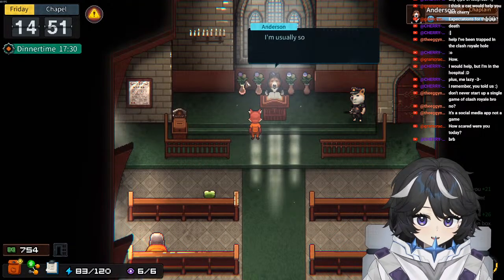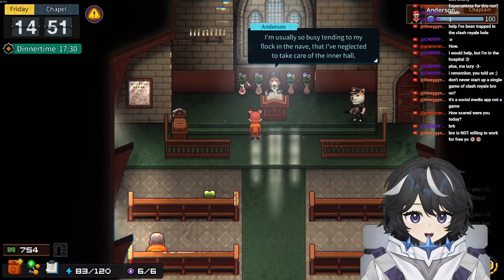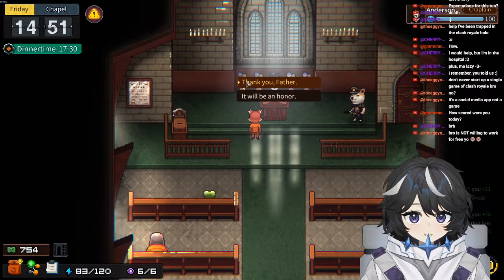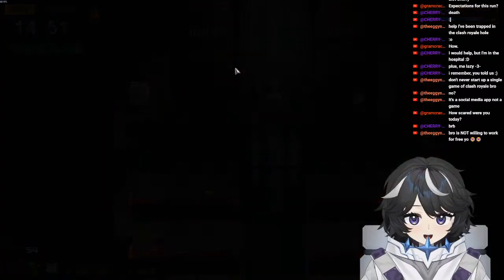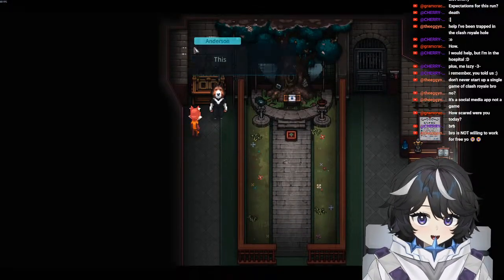Work for free? I'm usually so busy tending to my flock in the nave that I've neglected to take care of the inner hall. Since your faith is so strong, I will make an exception and recruit you as a volunteer to assist in tending to the inner hall. Thank you, Father. I'll treasure this opportunity. Come with me, my child. No, I want to read books! I don't want to tend the hall!